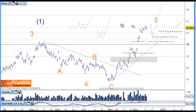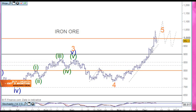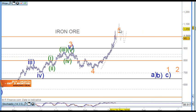And we've also been looking at RIO, so we'll just have a look at RIO as well. We've been stopped out of RIO at this point. I'm okay with that. I can see that we can also go higher here as well. But looking at iron ore, coming up into iron ore here, we've had really 2 days to make decisions about this. I don't know if that's the end of wave 5 here.